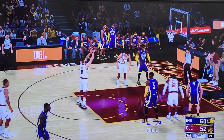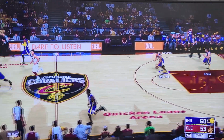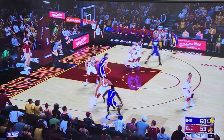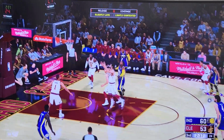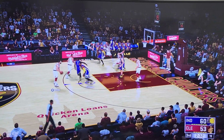Tough to fault him for the struggles of the team so far. He has been solid. It's the rest of the guys that need to come along for the ride. Lavoy Allen has checked in for the Pacers. Pass to Scola, outside to Hill, off target from outside. The Cavaliers trail by 7.